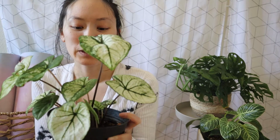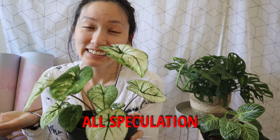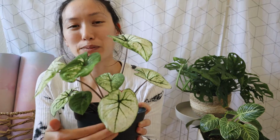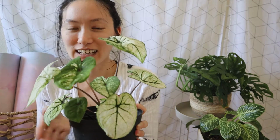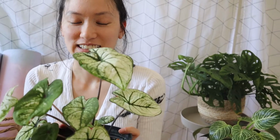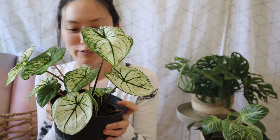This one's smaller. The footage will show some bigger ones. Indoors, they are more scraggly, at least that's just what I think. I don't really know. I've never actually grown it indoors, but I heard this is better for ground cover outside in a shaded area. So that's what I did, and yeah, it's really working out for me.